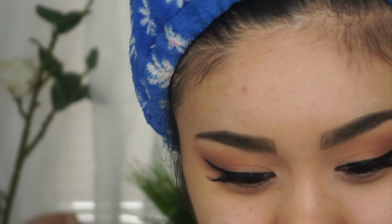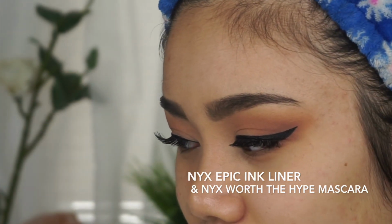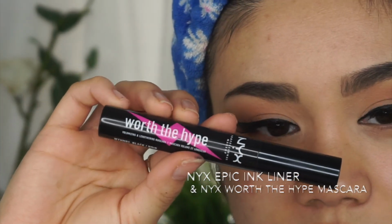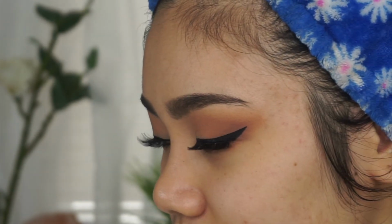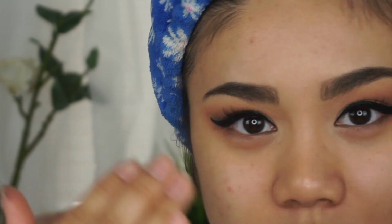Okay, so my camera did die. As you can tell, I did put on a winged liner, mascara, and falsies. For my liner, I used the NYX Epic Ink liner, and for mascara, the NYX Worth the Hype mascara. For lashes, I just grabbed these from TJ Maxx. These are called the Pro Beauty Essentials Lashes for Days, and they look like this. They aren't too dramatic, they're super lightweight, and I feel like you can still see what's going on in the eyes, but it still creates a really nice effect because it makes it seem like I have lashes when I really don't.